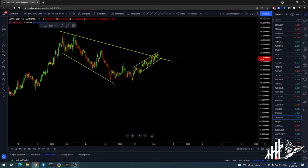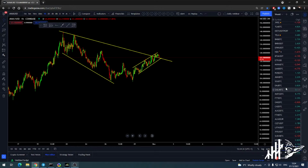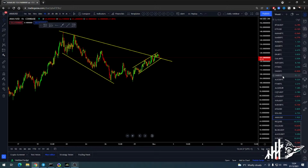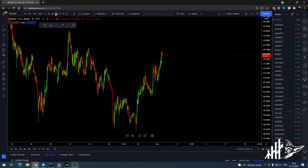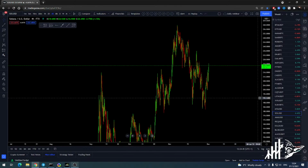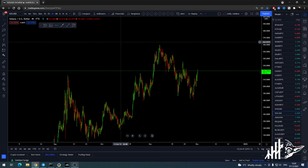I'm in Solana since $110. Should I take some profit? Let's see, where is this? I just have to watch the chart. I don't know the prices. Where is Solana? Here it is. You are having the trade since where? 110.